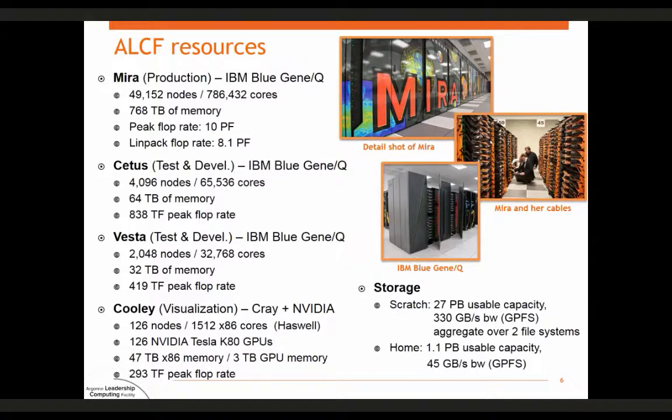Cetus and Mira and Cooley all again shared the same storage. And Cooley, the visualization and data analytics resource, is 126 nodes or 1,512 x86 Haswell cores. Each node has an NVIDIA K80 GPU. There's a total of 47 terabytes of memory and 3 terabytes of GPU memory with a 293 teraflop peak flop rate.